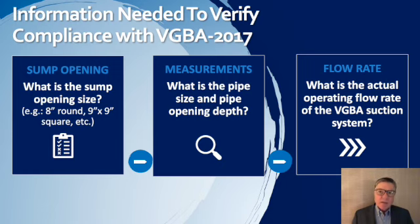So, at a high level, what's the sump size? What's the pipe depth and pipe size? And then what is the system flow rate? Those are the three key things that you need to know for each pump's suction system.